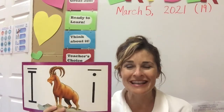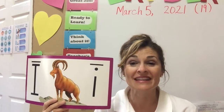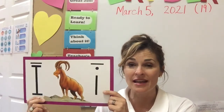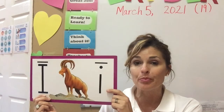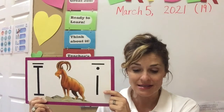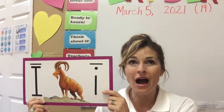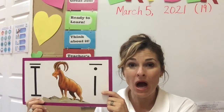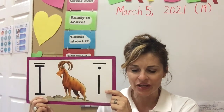Can you feel it? All right. So let's think about the words in our song that say this new sound today, the I that we hear in ibex. And ibex is a big wild goat. Well, ibex has the I sound. So does wild. Can you hear it? I, wild. And then showing off his shaggy coat.